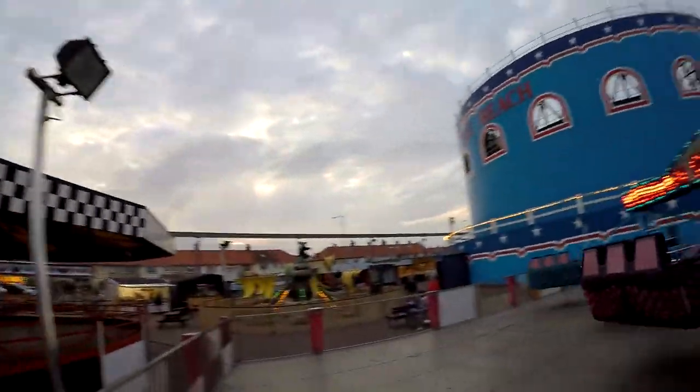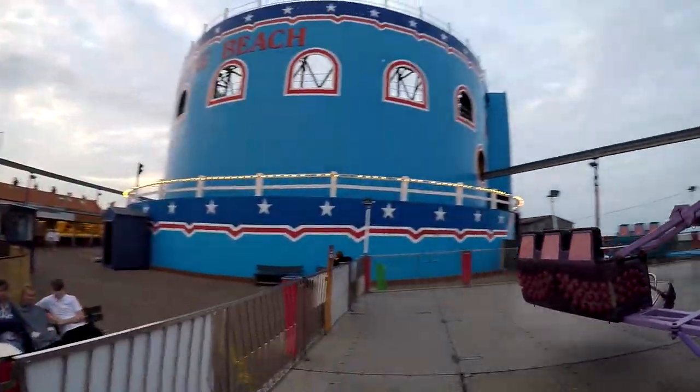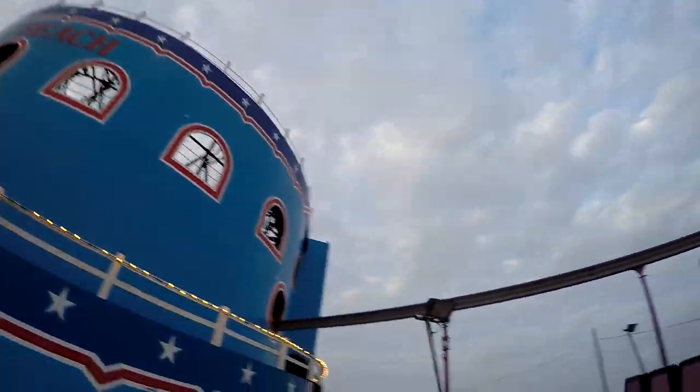Whee! Love it. Gonna get our last couple of rides and I'll take you on board for a nighttime ride on the roller coaster here at Great Yarmouth Pleasure Beach.